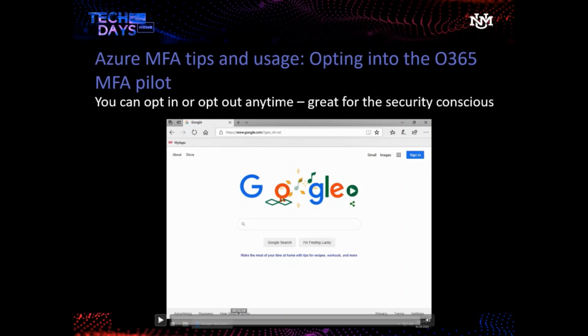But in this demo, I'm going to show you how you can actually voluntarily opt into the MFA pilot for Office 365. So this is available to anyone: staff, students, faculty, etc. And you can do this anytime. Part of the beauty is you can opt in and you can also opt out if you don't like it or have issues for whatever reason.